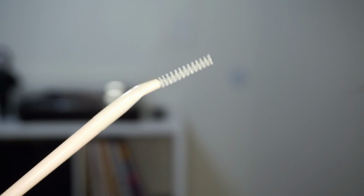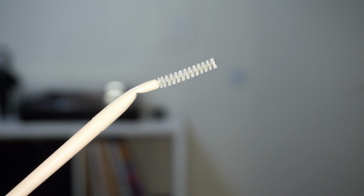They also have this new Feather Effect brow brush. I have a nice little spoolie to put the product in. It's a nice and firm spoolie. It's not flimsy or anything. Seems like it's going to be a nice spoolie.